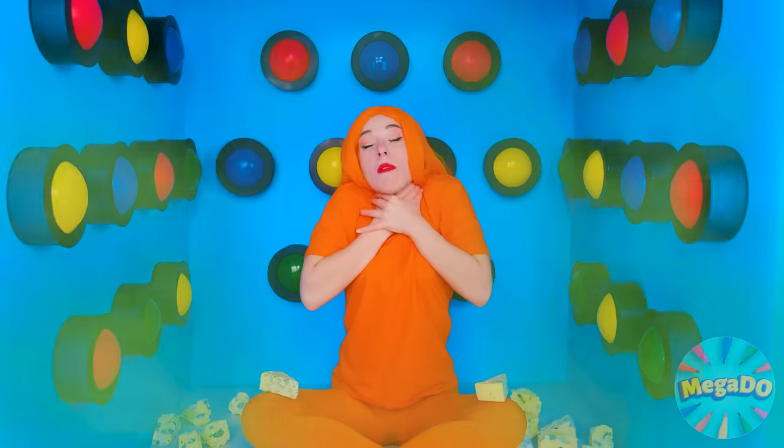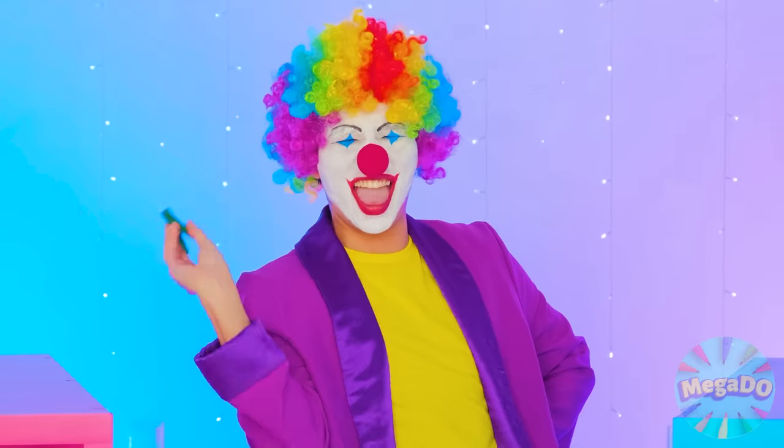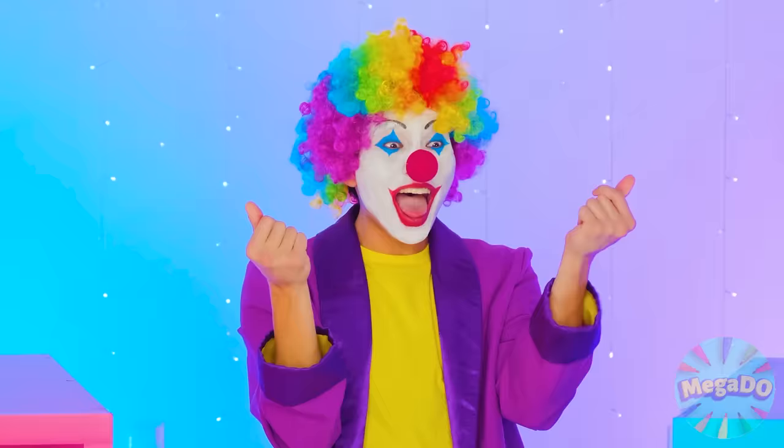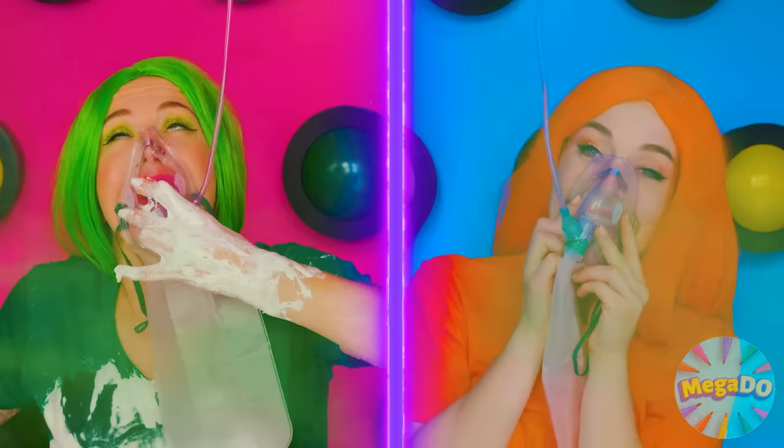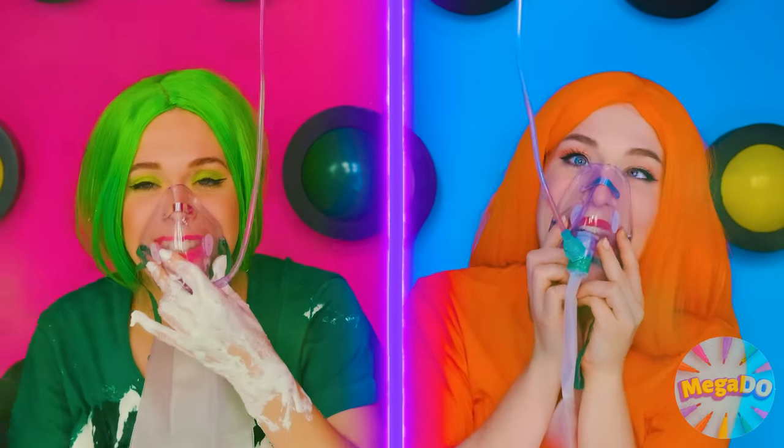How do you like the smell? I see that you're really enjoying the aroma. Here are some masks for you. Hooray! Air, fresh air, finally!